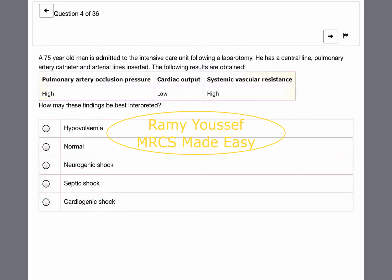Pulmonary artery occlusion pressure is high, with low cardiac output and high systemic vascular resistance. So the options are hypovolemia, neurogenic shock, septic shock, and cardiogenic shock. The systemic vascular resistance is high, which occurs mostly, I think, in cardiogenic shock. But hypovolemia too, and the cardiac output is low, so it comes with hypovolemia. And no, the pulmonary artery occlusion pressure is very high, so it's cardiogenic shock.